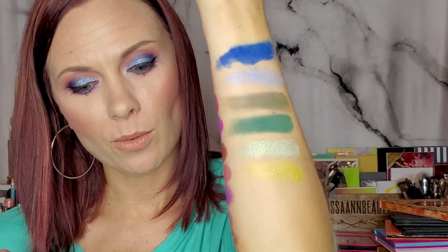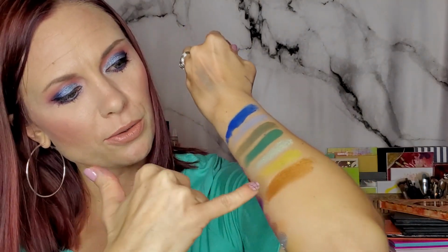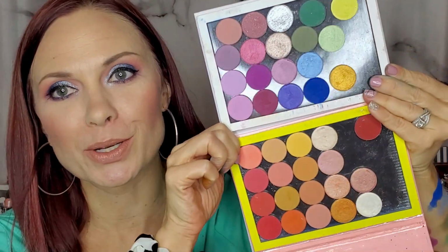So there's that one. And the last one that I have is Two Birds. And this one is kind of like a marigold shimmer shade. This one is similar to these two foiled looking ones. You can see there's definitely a difference in some of their shimmer shade formulas. Some are not as bold as other ones are. So those are all of my Colourpop shadows swatched.